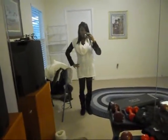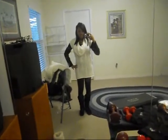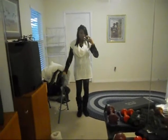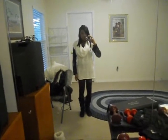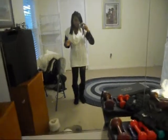Okay, so what I'm wearing is, let me step back, this cream cowl neck sweater dress that my cousins gave me for Christmas. Under that, I'm just wearing this plain black long sleeve from JCPenney. Then I have on my black stockings, which I forgot where they came from. I want to say Target, but not 100% sure. Then for shoes, I am wearing my black suede scrunch boots from Steve Madden.